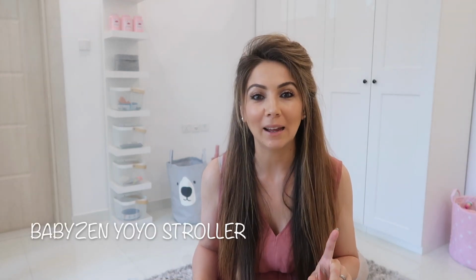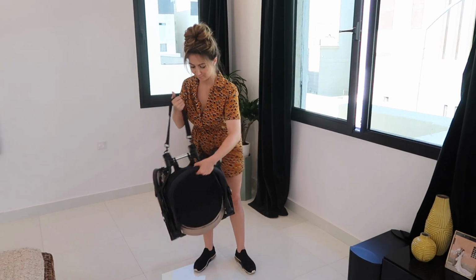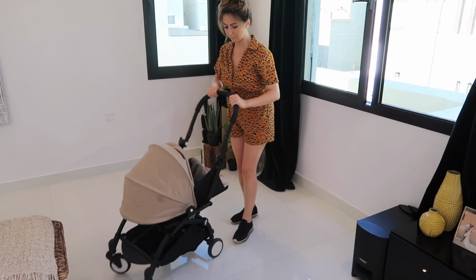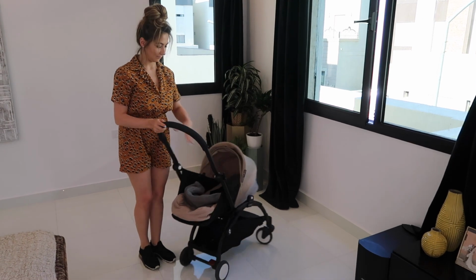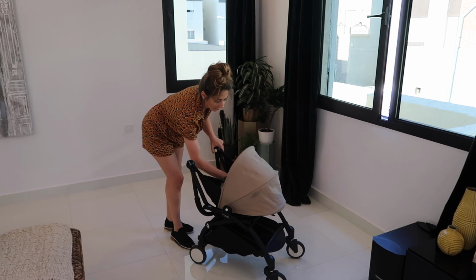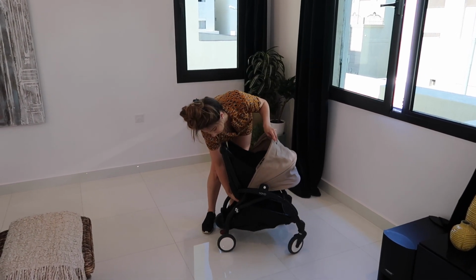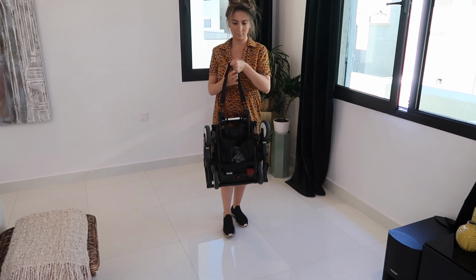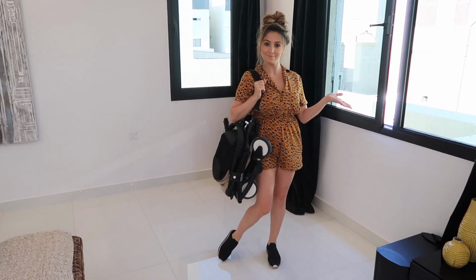So the first item on my list has to be the BABYZEN YOYO pushchair. This stroller is an absolute dream. We used it with Jacob from newborn stage, and then when he got to 6 months we bought the 6 months plus pack, and now we're using it with Amaya again. It's so light, it's so easy to use, it folds and unfolds in minutes and you can tuck it almost anywhere. We took it on holiday with us. It actually counts as hand luggage because it fits in the overhead locker, and it's just so easy to use. I would definitely recommend that as a pushchair.